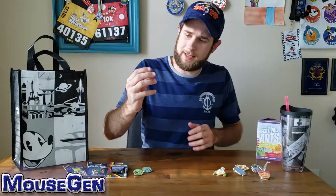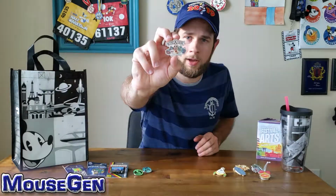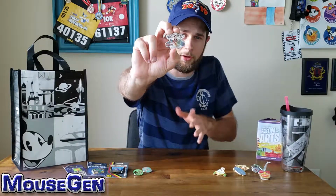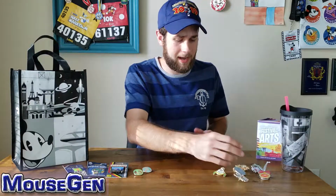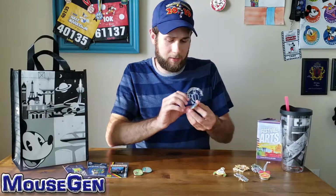But anyways, this is just the race logo. It's got basically different logos from the different races and the themes in it. Cool pin. This whole weekend had a really cool art scheme. It was all kind of a watercolored art scheme, and I thought that was really neat. Here is one specifically from the half marathon.